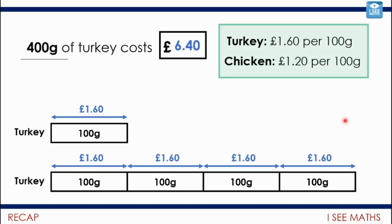So I've got to think, well, how do I scale that up? I need 4 lots of 100 grams. 4 lots of £1.60 will be the cost. And then we can calculate it as being £6.40.